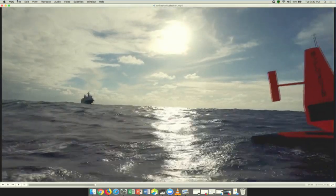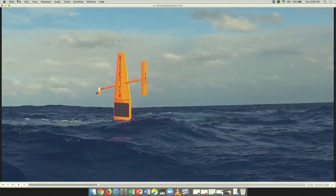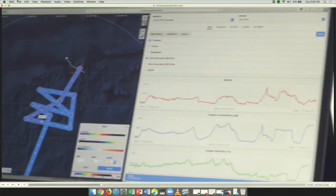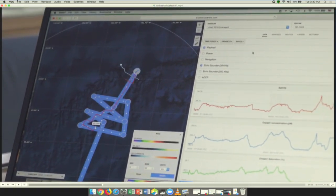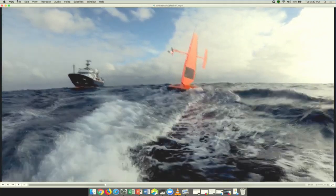We've been using the sail drones as scouts. The sail drones have been out here surveying the region in advance of our arrival, and they will continue to survey it while we're here. And they can alert us to things that may be just over the horizon.